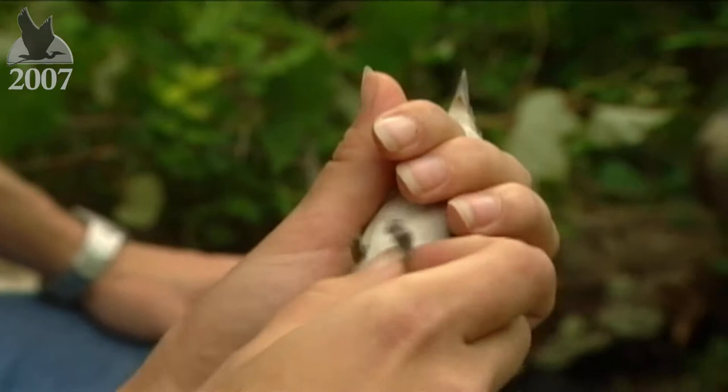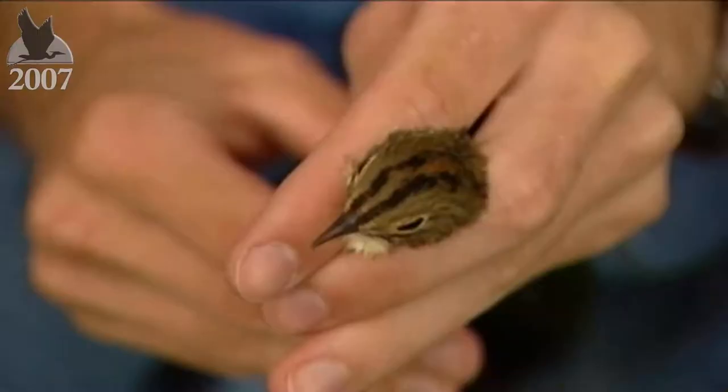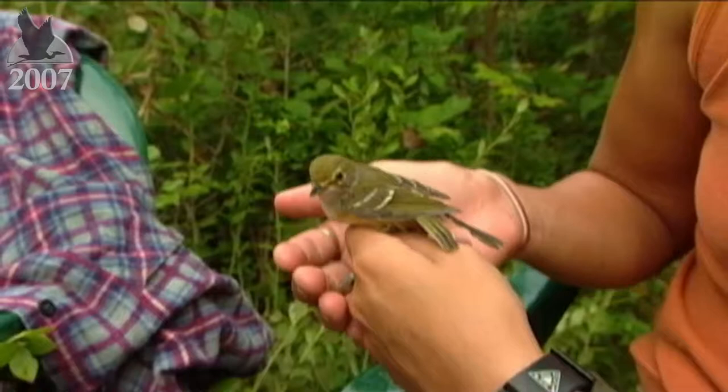One of the major thrusts of the Bird Project has been research into neotropical migrants. Neotropical migrants are birds that winter in Central and South America and spend their summers here in North America. And summer is the breeding season for these birds, so the condition of the forest habitat they live in is critical to their survival.